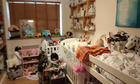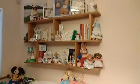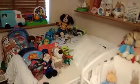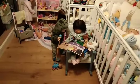Here we go. All tidied. Next time I shall do the shelves, but I'm not going to do the shelves today. But I need to do them next time, and the windowsill. But I've done the beds. Packed all the clothes away. So now the kids can play.